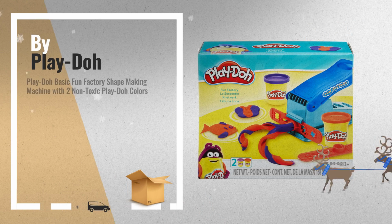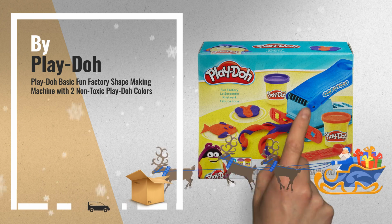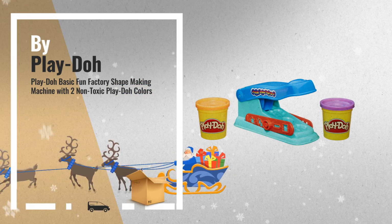Number 8, Play-Doh Fun Factory Shape Making Machine, with 2 non-toxic Play-Doh colors, by Play-Doh.